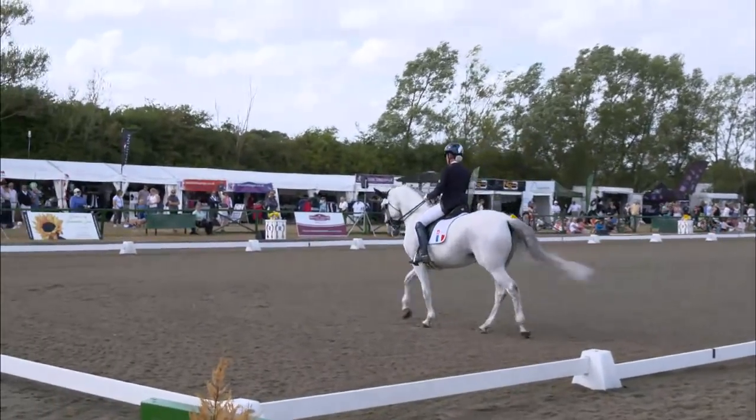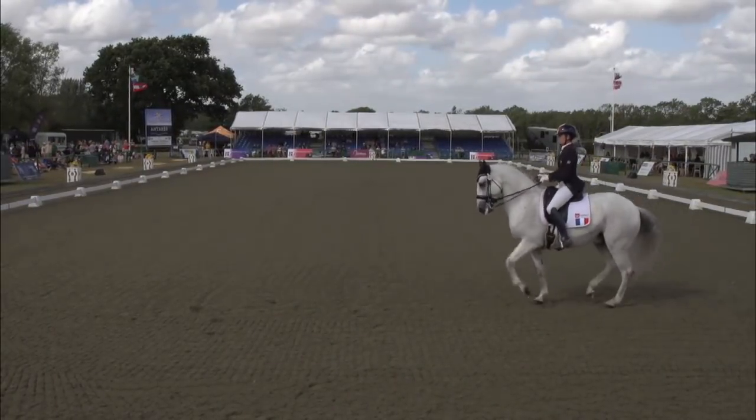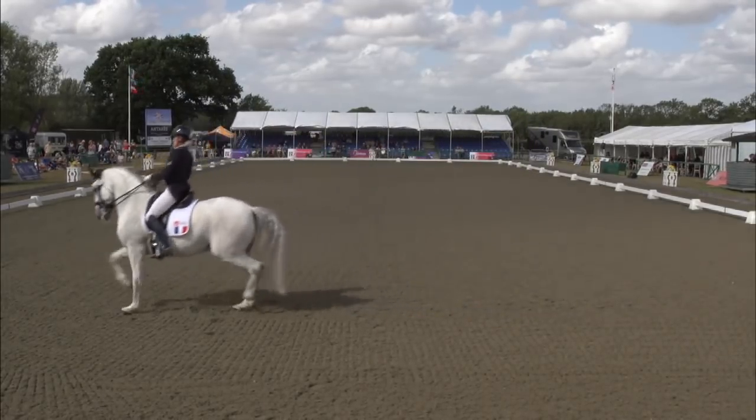So let's see if the piaffe is as high quality as the passage. Straight into it. She's picked it up early. But good amount of sit. Yeah, so she was obviously planning for the need to travel forward if necessary, but she didn't need to. She was pretty much able to plant that.